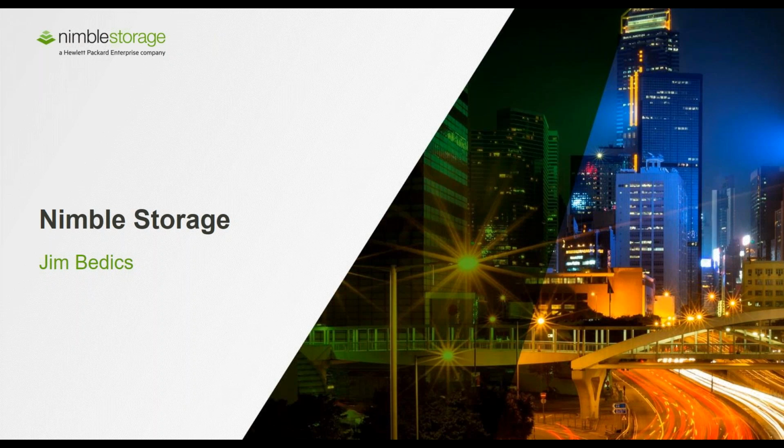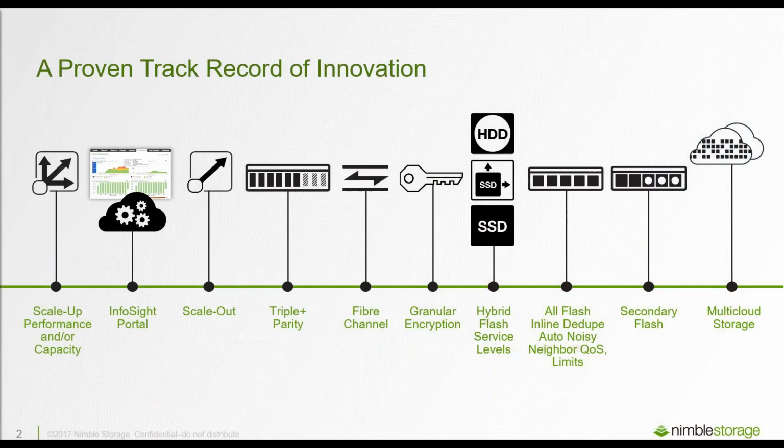So today we're going to be talking a little bit about Nimble Storage. Nimble, now part of HPE, has a proven track record of innovation even prior to the acquisition with HPE. Nimble was one of the few products on the market that allowed you to scale up or scale out your existing storage array non-disruptively. It also supplied web-based analytics through the InfoSight portal, protected your data with triple parity, gave you the choice of iSCSI or fiber channel connectivity, all flash, hybrid and secondary flash arrays, granular encryption, and multi-cloud storage.